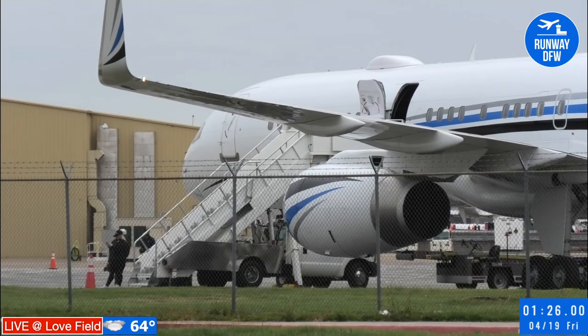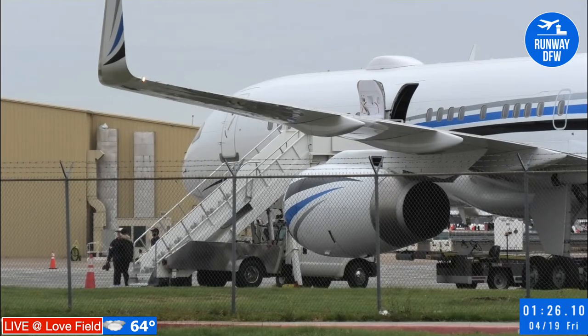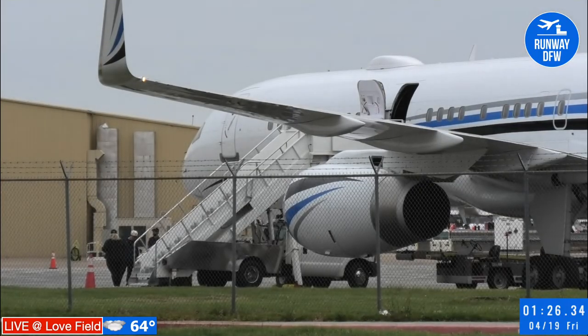What you're looking at right over there is the official Dallas Mavericks aircraft, which was set to go out, I think, at 1 o'clock. So it's running a little late, but it happened when we were here on Eclipse Day. On April 8th, I think it was, the Mavericks plane also went out, although we didn't get to see it from where we were. We didn't get to see it loading up. So now we can.